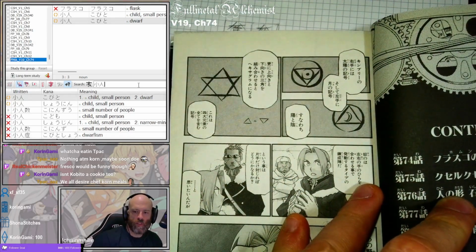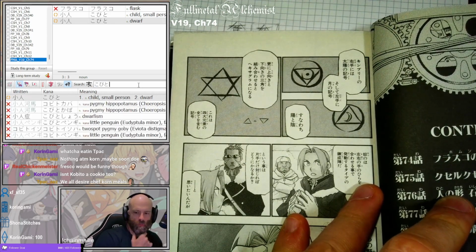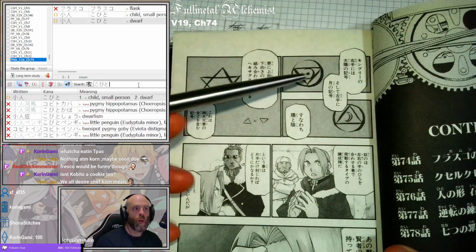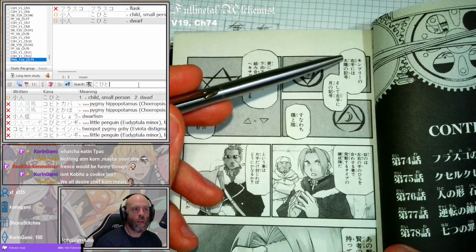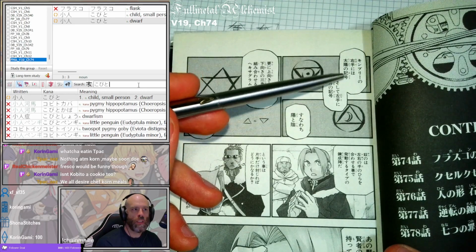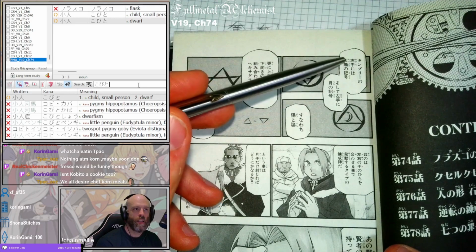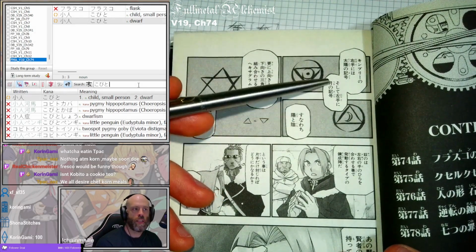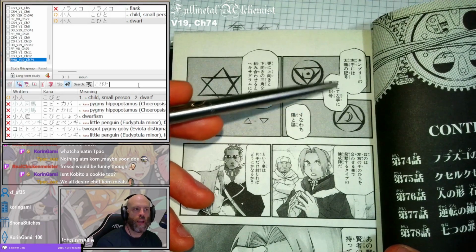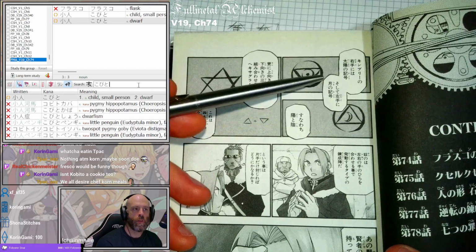Okay, so let's see what we got here. Kimbri no migite ni wa Taiyo no Kigo. So as for Kimberly's right hand, it's the symbol of the sun. Soste hidarite ni Tsuki no Kigo. And then on the left hand, symbol of the moon.